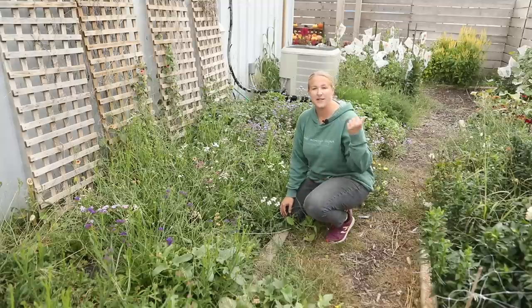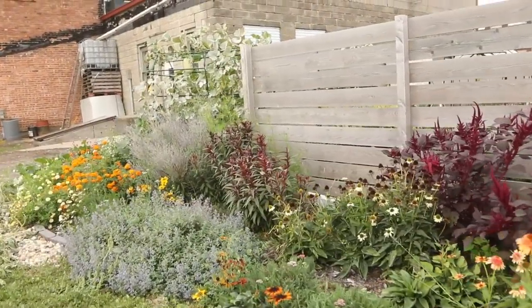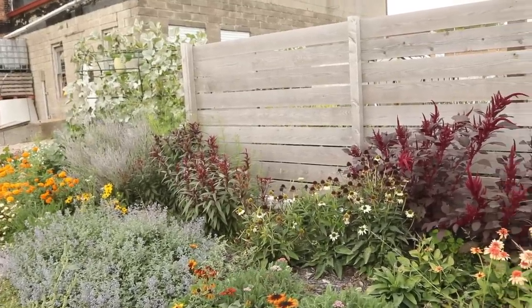So I want to take you on the outside of the fence to my cottage garden area because I have quite a few things to harvest out there too. All right, so we're outside of the fence. This is my cottage garden area. It may not look like much, but there is a lot to harvest in this spot.